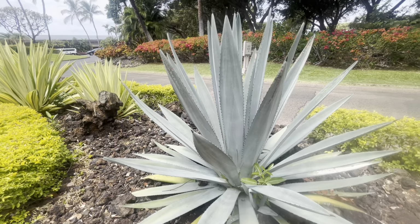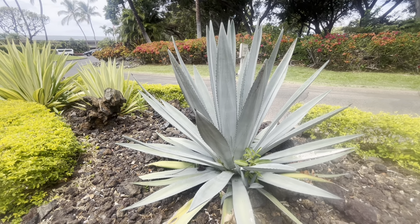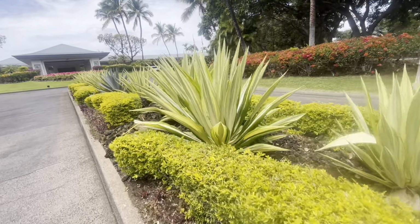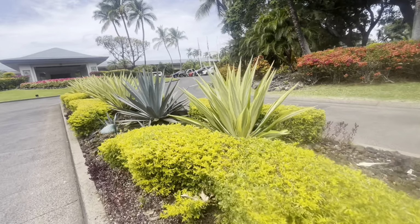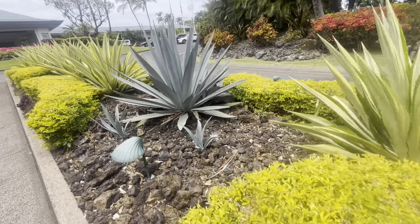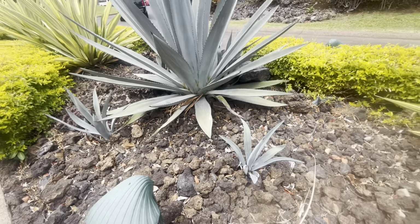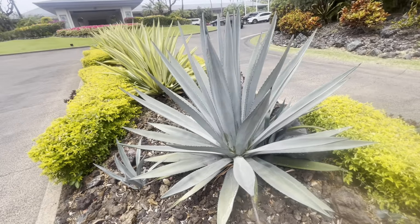I noticed there's a guy farming tequila agaves on Maui, and he is getting record-setting pineapples, piñas. It's the part you cut back to make the beverage, and his are huge, way bigger than in Mexico. So sometimes plants outside of their habitat do even better. You'd think their habitat would be the best possible place for them, but sometimes there are places outside their habitat that are even more beneficial, and that is truly the case here in Hawaii. These agaves absolutely love it here. They just get so big and thick.